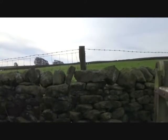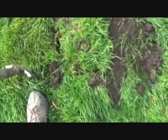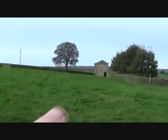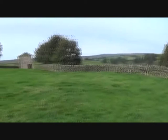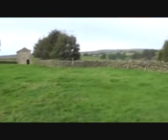It's so easy once you've found them, isn't it? Start off with a compulsory iron ring. I've got me thick jacket on today. I keep forgetting I'm on the edge of the moors, look. I'm really high up on the dales, up on the hills, and it gets cold.